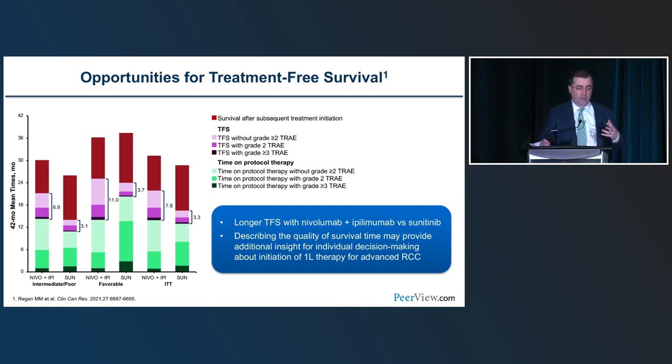What you're looking at here in the different colors is the different times the patient spent in these different states. So in green, it's the time they spent on treatment. And in this sort of dark, brownish color, that's the time they spent on subsequent treatment, right? And in pink and purple, that's the treatment-free survival period for all the patients, either in the favorable risk or intermediate and poor or in the entire group. And what do you see when you look at that?